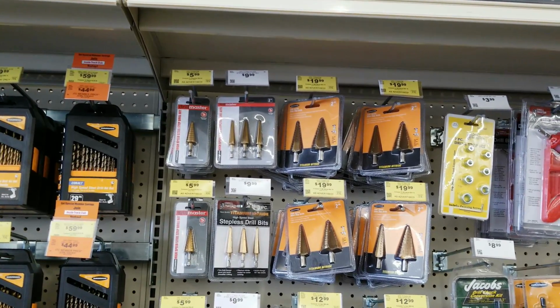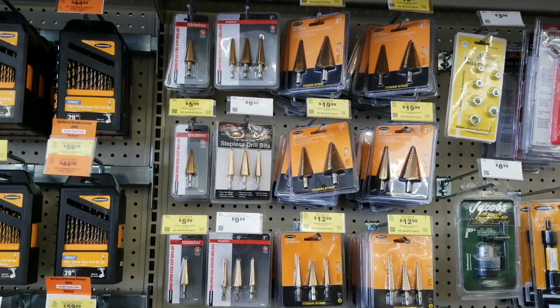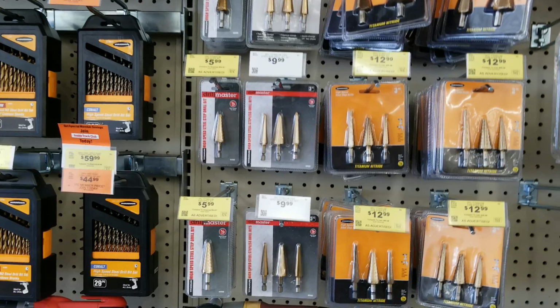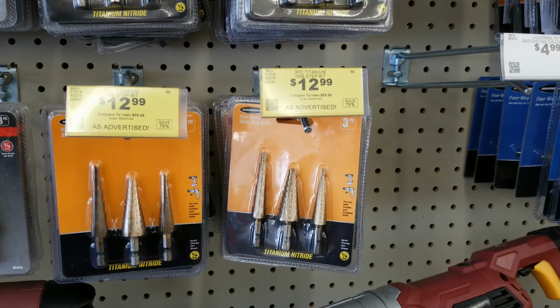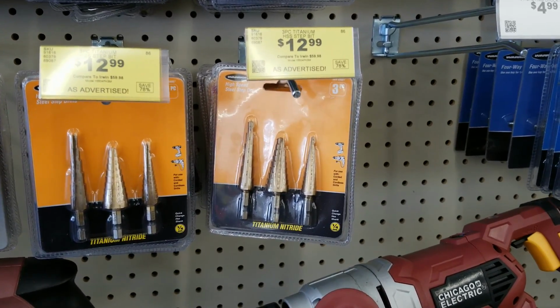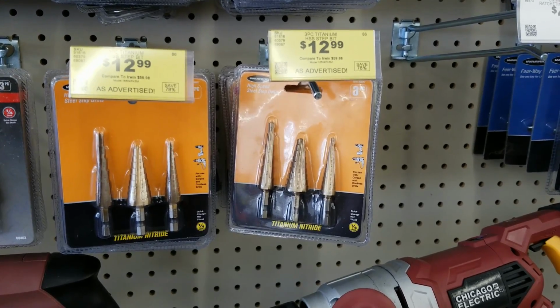Let's take a look at the step drills. Now these I use, and they work okay as long as I use cutting fluid with them. One of my little favorites is down here. This is the one at $12.99, but you're going to get that discount. This 3-bit set does pretty much all of the things that I want it to do.